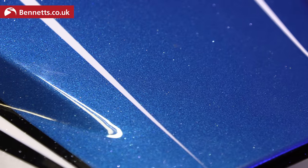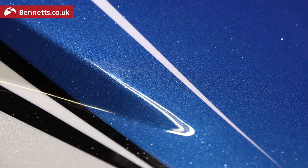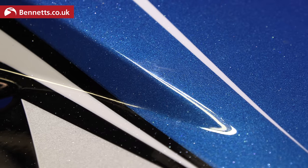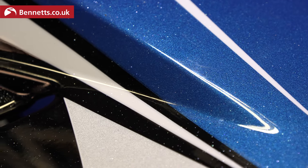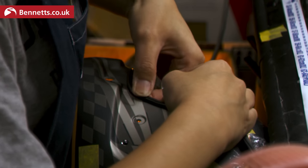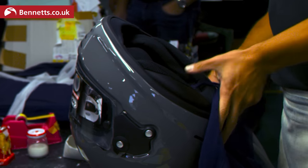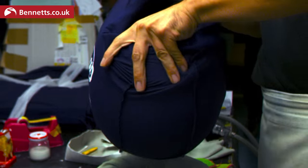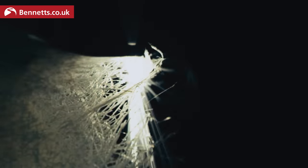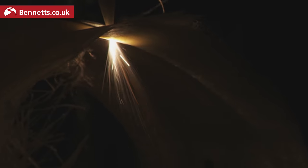As you'd expect of a premium handmade lid, the finishing on the Arai Tour-X5 is exquisite, with this one having a lovely deep gloss with a metallic flake in it. And these really are entirely handmade, from the initial shell to the priming and sanding. The graphics, fitting all the parts, and even the final polish before they're boxed and shipped, it's all done by hand. Only the bottom edge of the original shell, the visor aperture and the chin vent and lower rear ports are cut out by machine. Actually, by a laser robot, which is really cool.